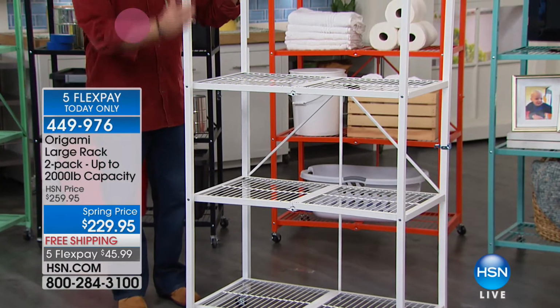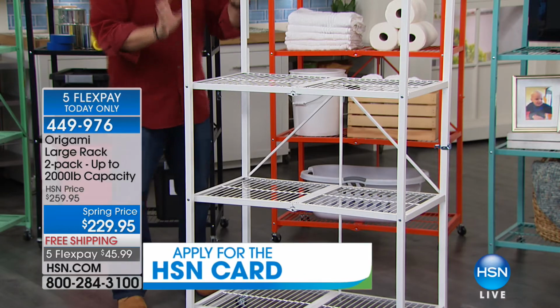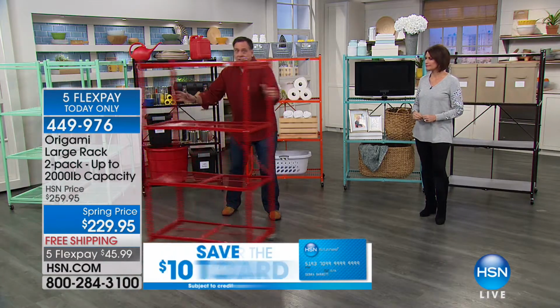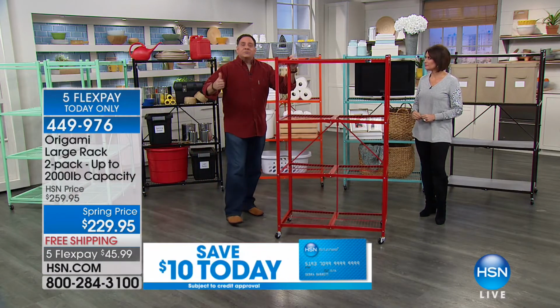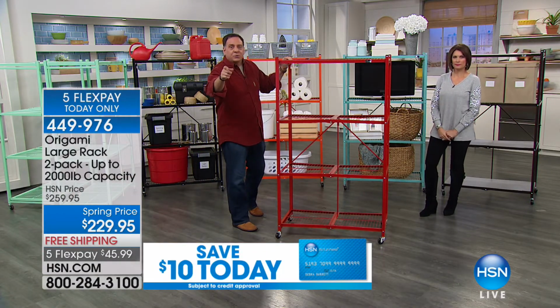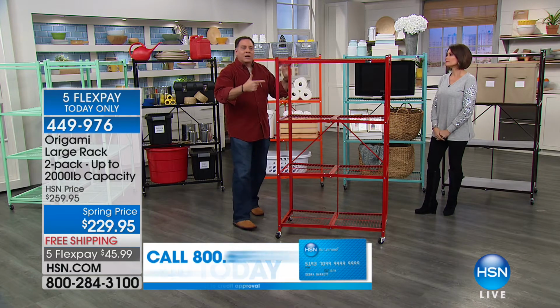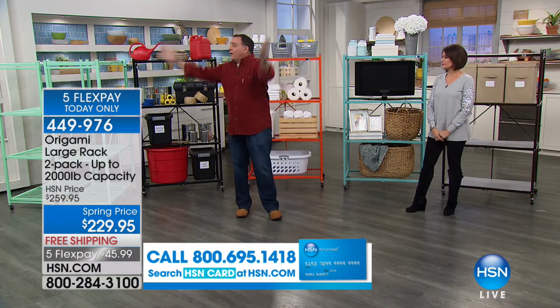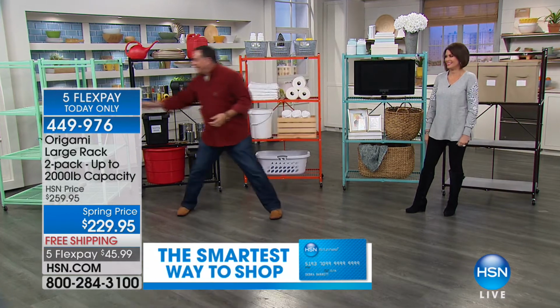Classic white right here. This one actually has a slight texture to it, glossy finish. By the way, they're all powder-coated steel, no matter which color that you get. So you know they're going to be chip resistant, scratch resistant, and corrosion resistant, which means for you, inside, outside. Red, right here, origami red, fire engine red, race car red, whatever you want to call that. Beautiful color. Oh, that's it. I'm ready for more.